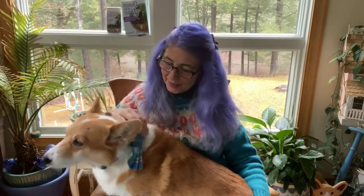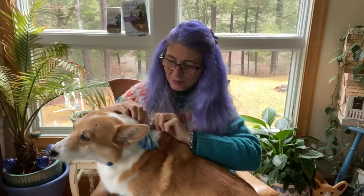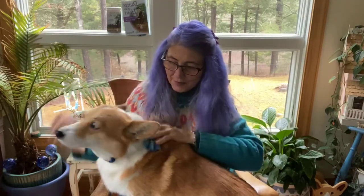This is Tristan. He's a Corgi with a floppy bow tie. And we're here for an episode of Conversations with a Corgi. He wore that one in the snow once and it never recovered.